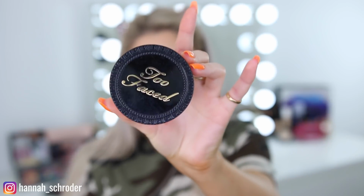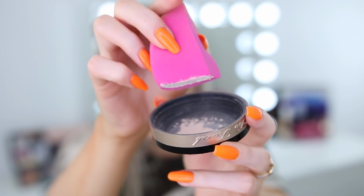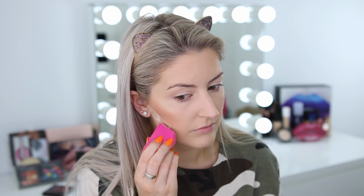So I'm just going to take some of my Too Faced Born This Way Ethereal Setting Powder, and I'm going to use it to bake under my contour and lift it up a little bit higher because I went a little bit too low. And I'm going to use the bottom of my 3D HD blender to do so. Now I'm just brushing that off with a large fluffy brush, and this is an F30 large powder brush. That's better. So I'm just going to go back in with my bronzer again and do a little bit more bronzer.